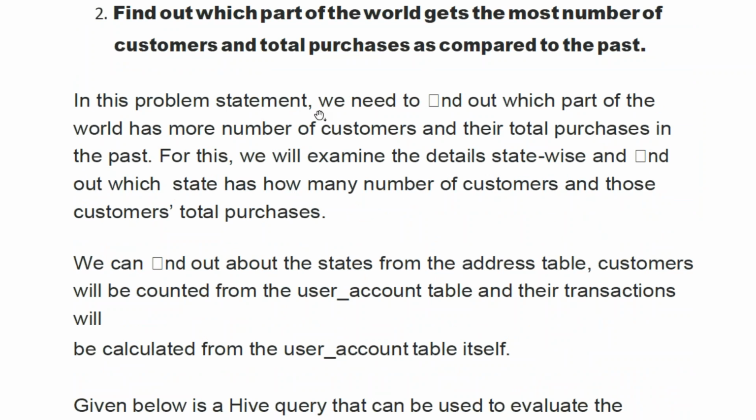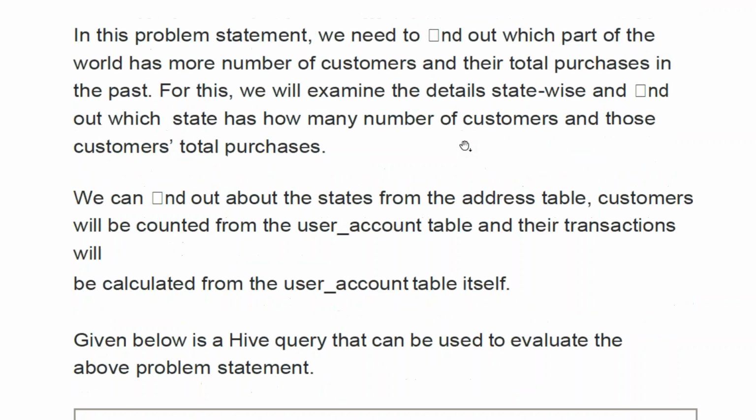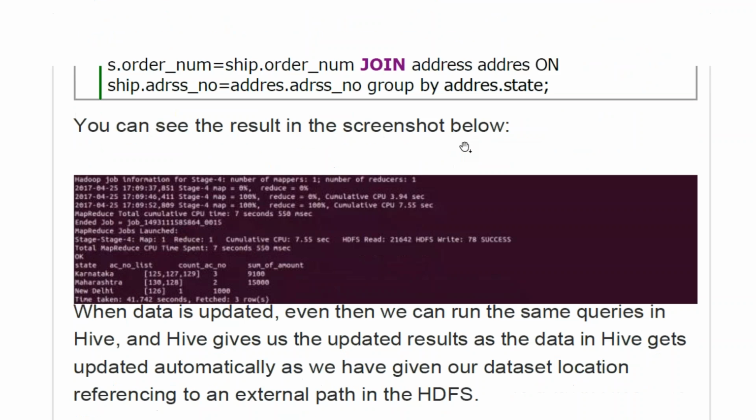So use cases create so many problem statements, and the problem statements are broken down into multiple cases. Then they will find a solution for that. This kind of solution will help you in creating a larger project or larger POC project. Okay. So this problem statement: find out which part of the world gets the most number of customers and total purchases compared to the past. For that, they are writing the queries.